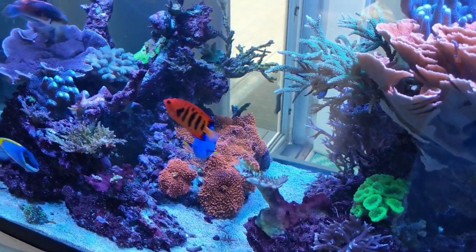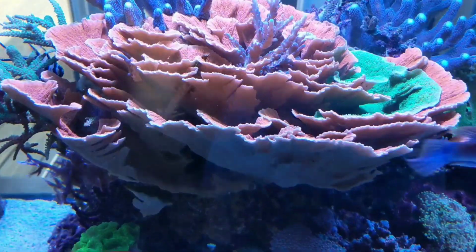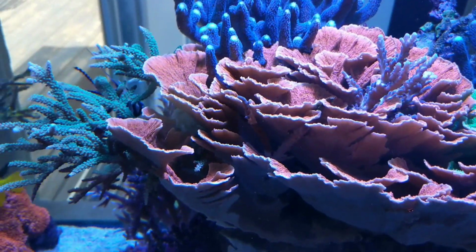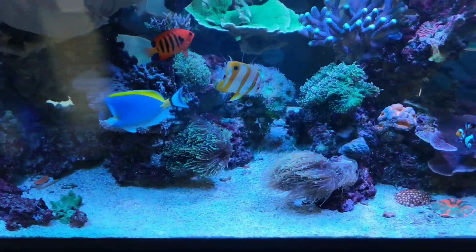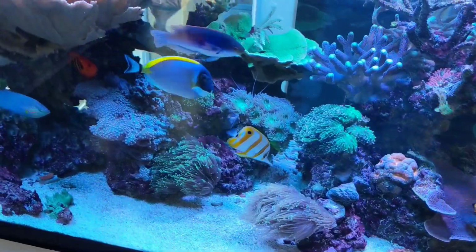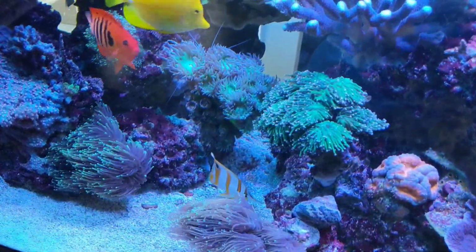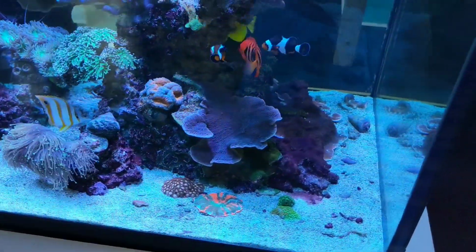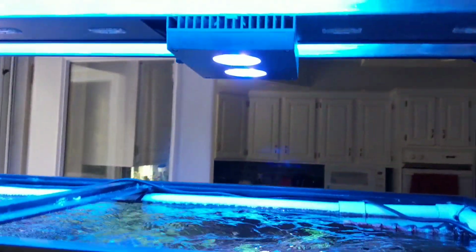I've been dealing with a little bit of SPS die-off. I don't know what is going on. I don't know if I've got acro-eating flatworms or what. It's not all the SPS, it's just some of them, and I'm honestly not sure what the root cause is. But the other corals are looking fantastic. The LPS, the torches, the Montes, the Stylophora are all thriving.